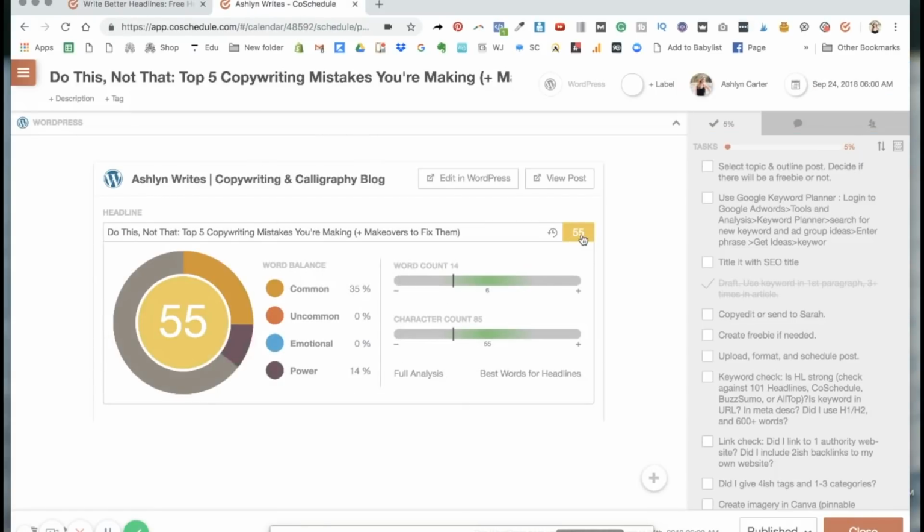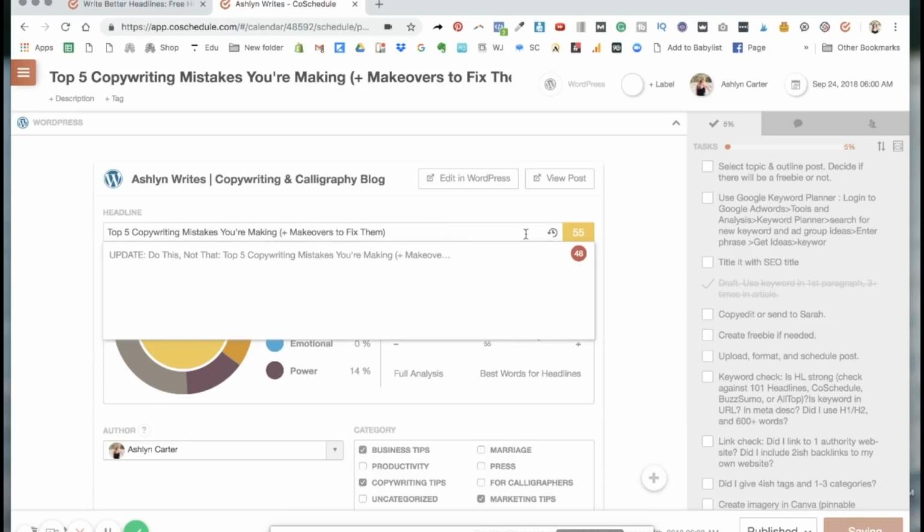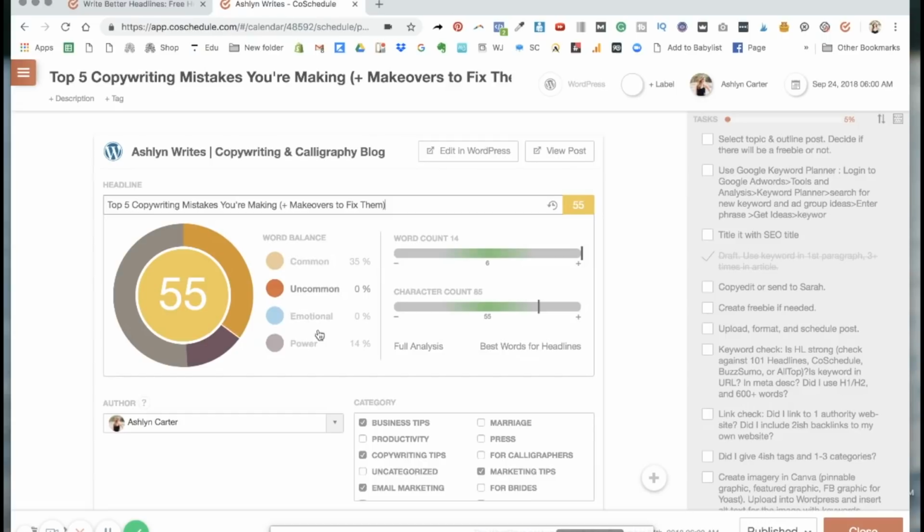Once we pull this down, we can see a little bit more. So essentially you can go in here and let's just pretend, see if it changes a little bit. We can see what's different, how it would rate. It's going to tell us the word count, maybe a sweet spot when we have a little too many like we do right now. It's also going to give us some more details on uncommon words and emotional words.